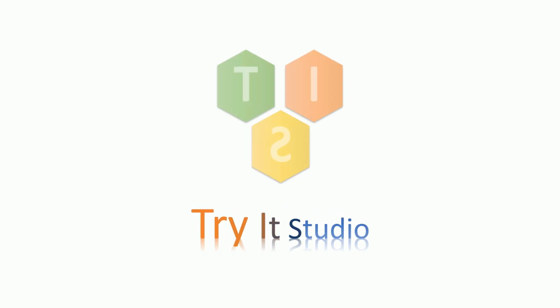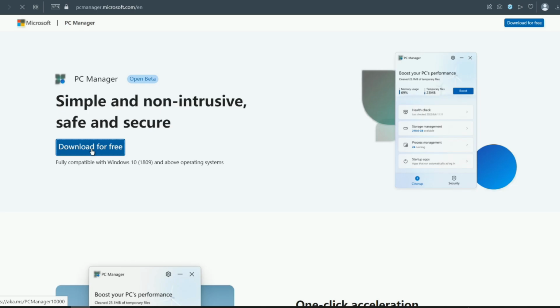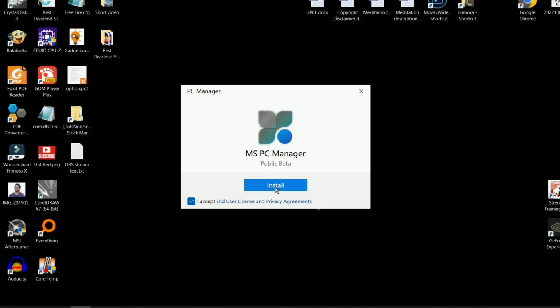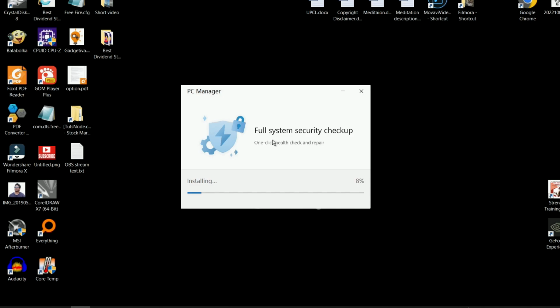Microsoft has launched a PC Manager app that is designed to boost your computer's performance. Much like CCleaner, a beta version of Microsoft's PC Manager includes storage management and the ability to end tasks quickly and control which apps start up with Windows.